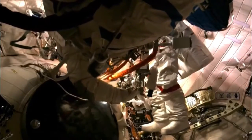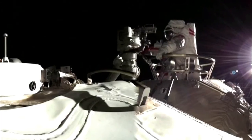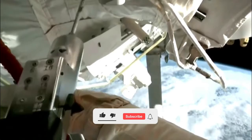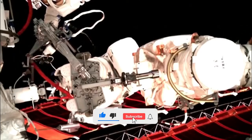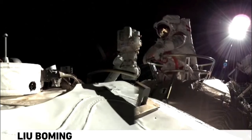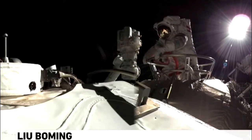On Sunday morning, 2 of them left the station for about 7 hours of work in the first spacewalk at Tiangong, the China Manned Space Agency said. The safe return of astronauts Lu Boming and Tang Hongbo to the Tianhe core module marks the complete success of the first spacewalk in our country's space station construction, the agency said.